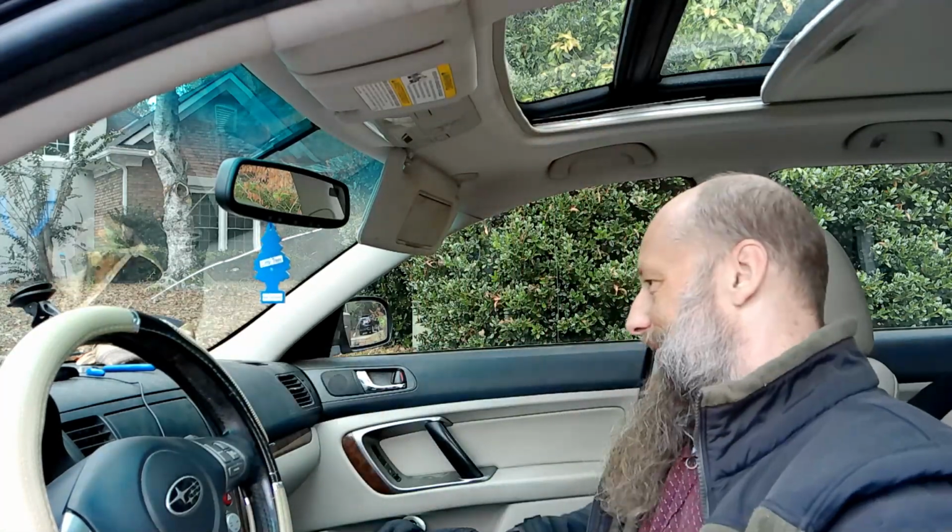Now you can get into mild accident to cause the airbags to deploy. No, don't do that, obviously. All right, this is the repair.